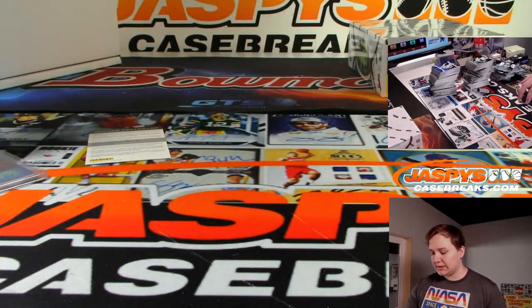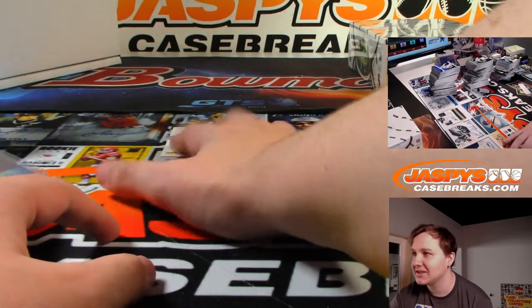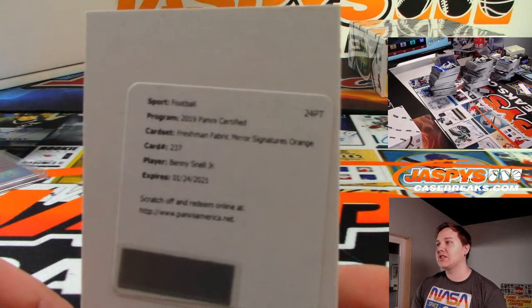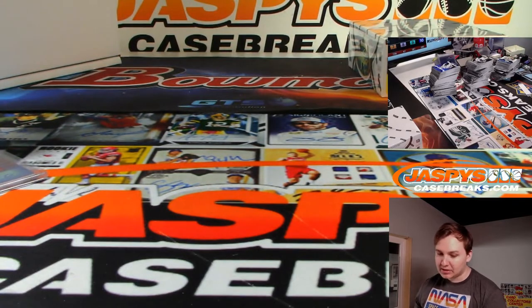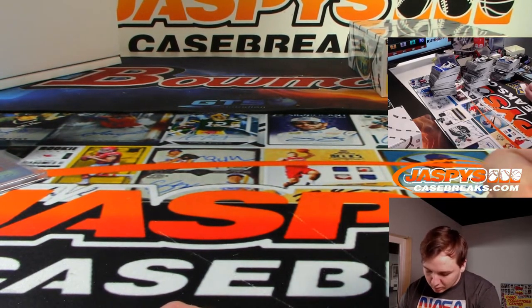All right, so let's show off this redemption. No guesses in the chat whatsoever, so let's see who it is. It is Freshman Fabric Mirror Signatures Orange Card 237, Benny Snell Jr. for the Steelers. Pittsburgh Steelers is Rashad. Nice. There you go. Steelers.